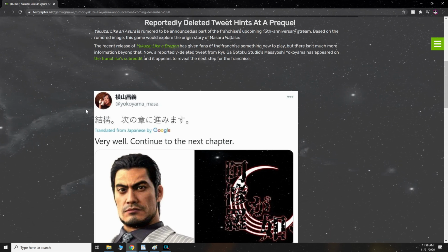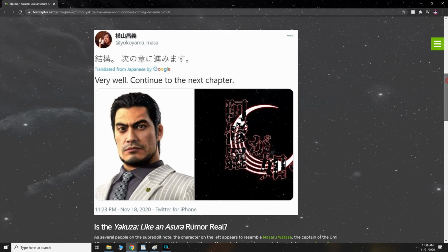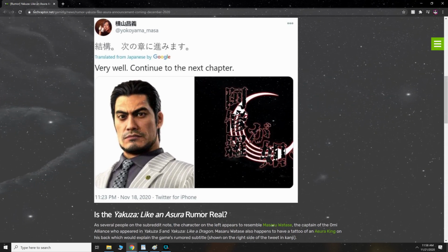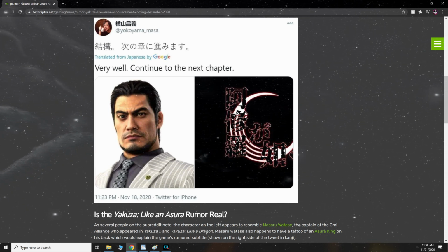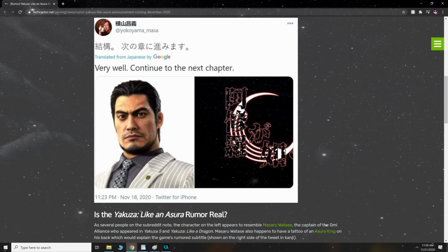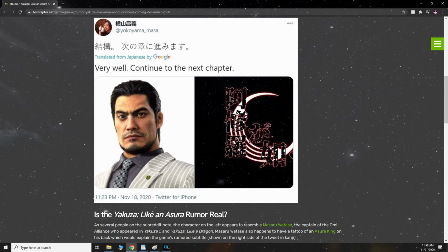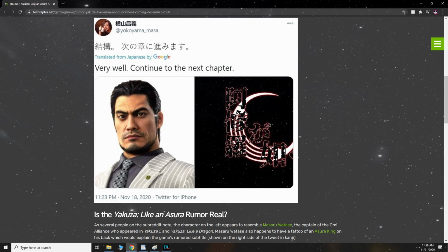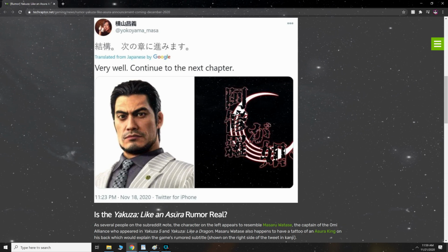This game is rumored to be called Yakuza Like an Asura, and the community thinks that the character on the left resembles Masuro Watasi, hopefully I'm pronouncing that correctly, and he is the captain of the Ami Alliance, who appeared in Yakuza 5 and Yakuza Like a Dragon. Masuro also has a tattoo of an Asura king on his back, which would totally explain the game's rumored subtitle Like an Asura. Also, the Yakuza franchise is having its 15th anniversary celebration on December 8th this year via a special livestream event, so that would be the perfect time to announce this next game.